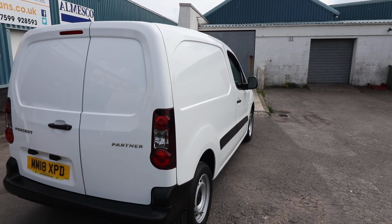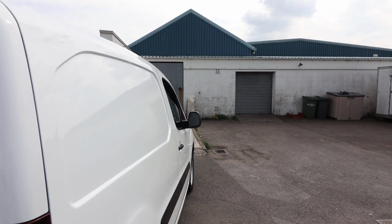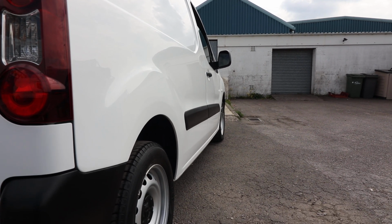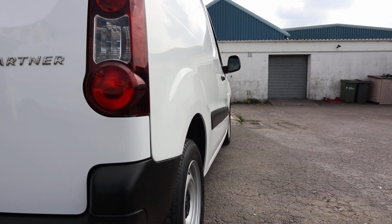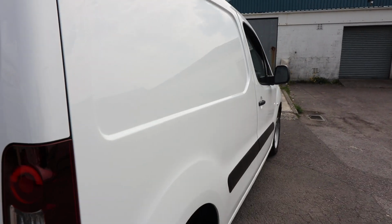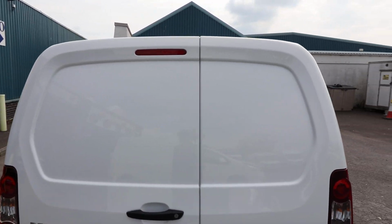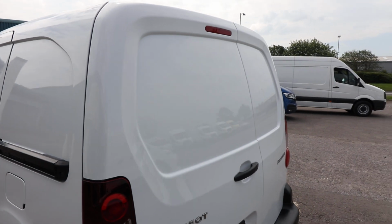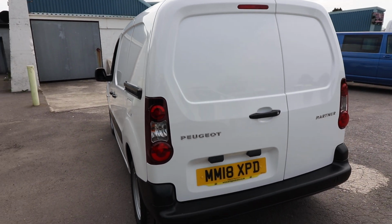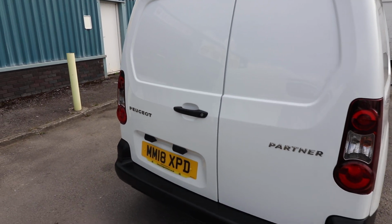So starting here on the driver's side, this gives us a really good chance, looking down the driver's side, to have a look at the condition here. As I say, looking for any dents or scratches, and having a look in all the reflections, and I've got to say that is looking very, very smart indeed. Very similar story really with the rear barn doors. Of course, remember this is a used commercial vehicle, so I will point out any blemishes and things that I can see, but all in all, so far this is looking very, very nice.